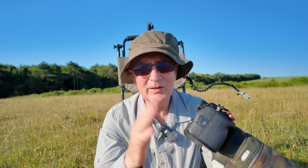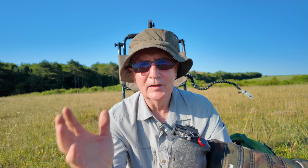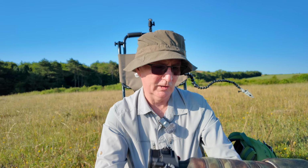Yeah, talking of which, I think what we'll do now is we'll put the 2x teleconverter on this beauty and see if we can get in on some more Chalkhill blues. We'll go for the more flight action now. We'll up the shutter speed to 1/4000th of a second and see what we can get for you in the Chalkhill blue. See if we can get a few takeoff shots.